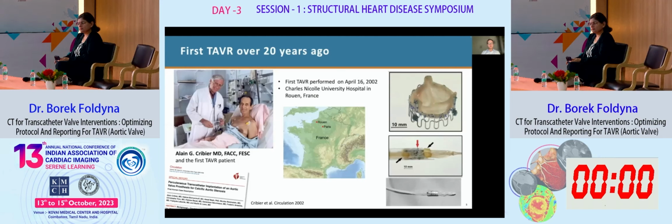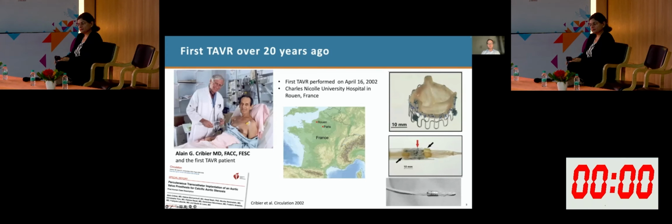As you see here on the left, this is the first TAVR procedure. It was done over 20 years ago by this gentleman on the left here. His name is Alain Cribier, and he is in the photograph together with the first TAVR patient. The first procedure was successful and done on April 16, 2002 in a little town called Rouen in France, just north of Paris. And as you can see on the right, the valve was rather provisory.